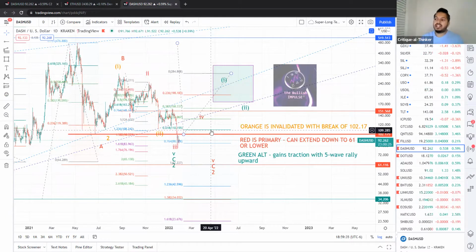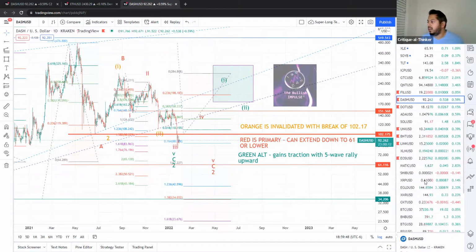And just another hint, Dash, because it seems to be an early indicator of trouble ahead, it may be an early indicator of the light at the end of the tunnel. So keep your eye on Dash. We're making updates on it. Learning that altcoins sometimes lead our OG cryptos with shifts in sentiment.